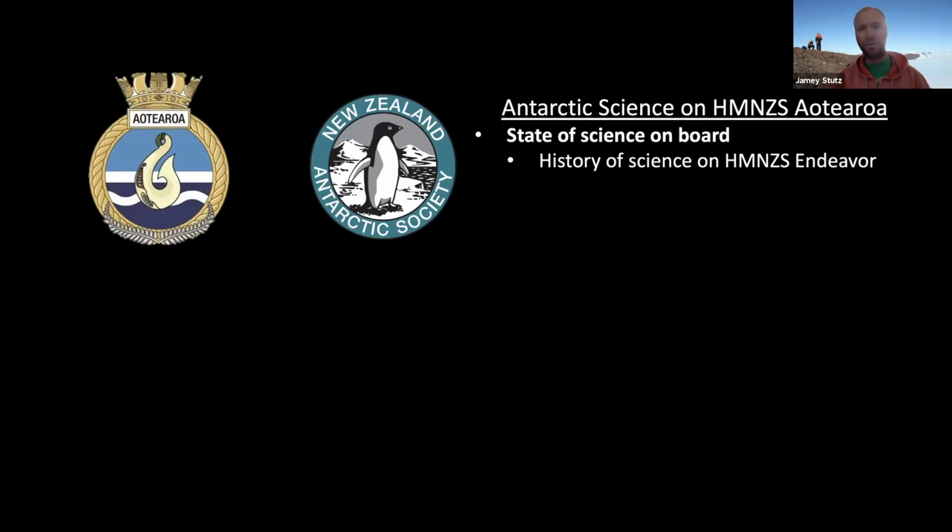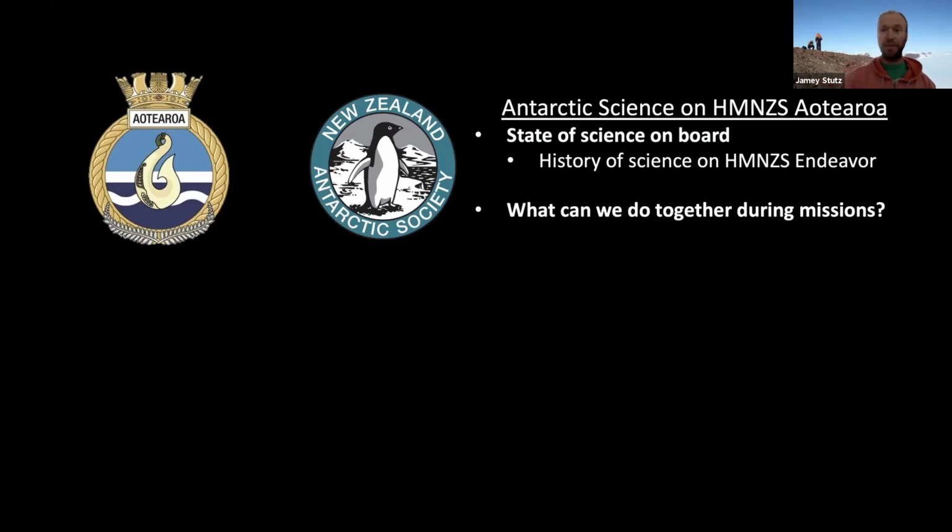But one thing that I did while I was there, wearing the New Zealand Antarctic Society hat, was basically just scratch the surface of what's actually the possibility of doing science on this thing. It's going down to the ice every year. There's a little bit of a history with its predecessor, the Endeavour. So let's start a conversation. And so what I did was lay out, hey, what can we do together during missions? And this was with a little bit of help from Brett and also from Robin, laying out a few ideas based on some of the history.